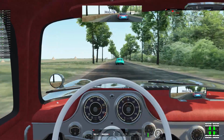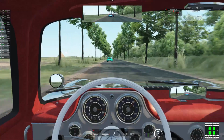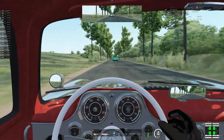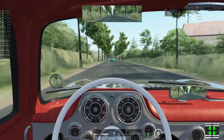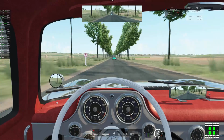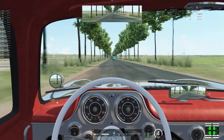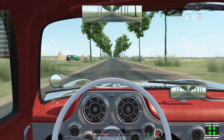The Jaguar is much better out of the corner than I was. So it's going to be difficult to slipstream him enough to overtake him by the end of this long straight. So watch for the green Ford on the left side. That's your reminder that the braking point is coming up.